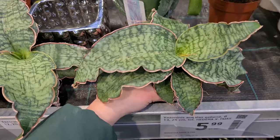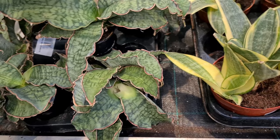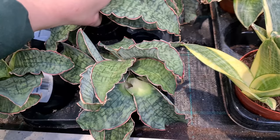Holy nuts. 10 euros. Wow. This is such an amazing deal. Wow. I have no idea how to put them back. Oh my lord. Okay, something like that. Wow.